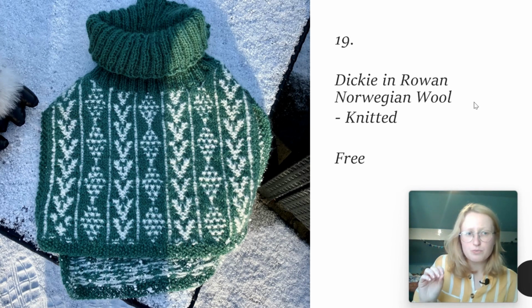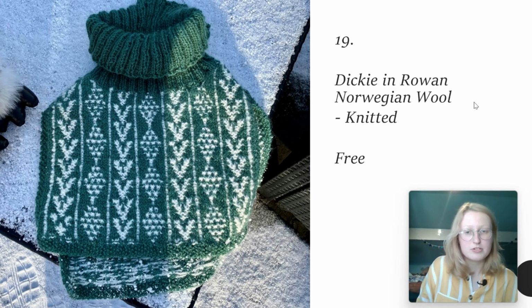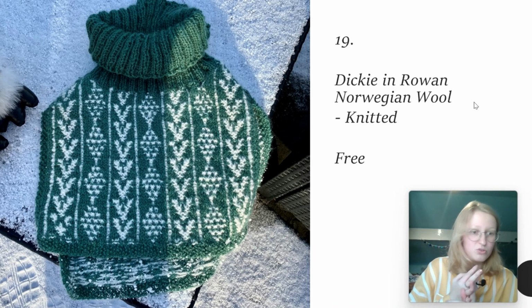So when the Norwegian wool came out, Rowan asked Arne and Carlos to design, and they actually said this to me in person as well, that it was Rowan's decision to make the patterns free, and Arne and Carlos are still kind of getting paid anyway, so everyone's happy. But they're just not there anymore. They're not on Arne and Carlos's website, Rowan's, or other kind of wool shops where I download my patterns.